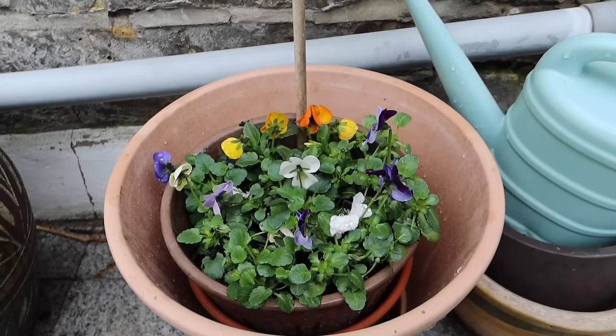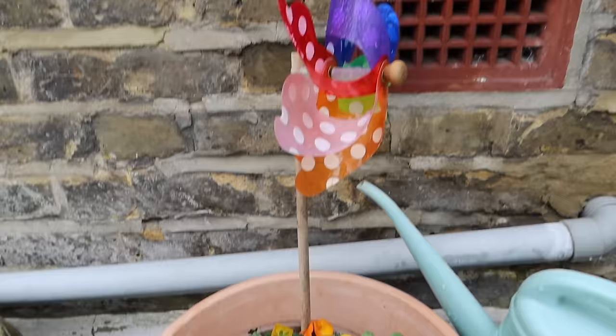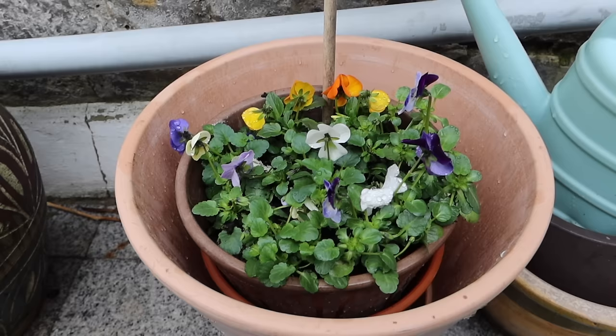And then Zara planted these at the weekend. How beautiful are they? They're so colourful and pretty. She put Maggie's little spinning pinwheel in there as well. They look absolutely gorgeous. They will spread, obviously, when they grow in time. But yeah, I think they're so pretty. So that's Zara's contribution.